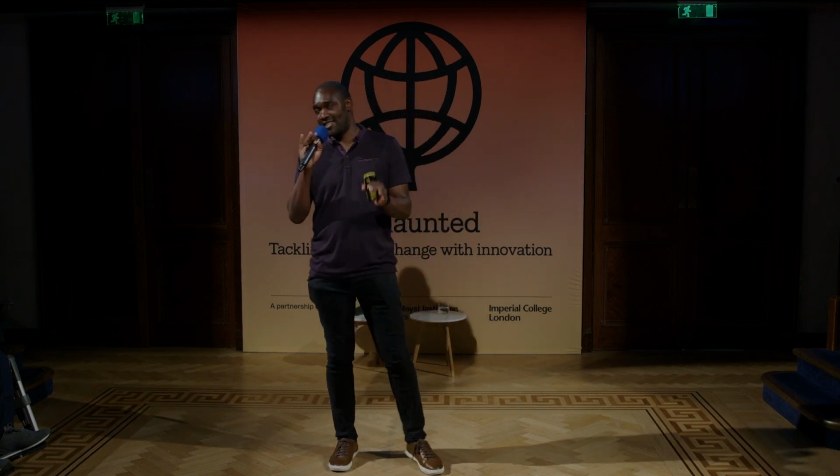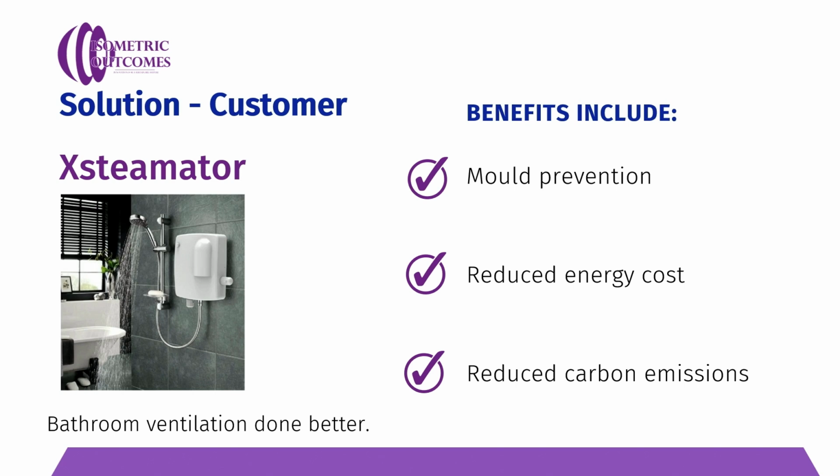your health. Our solution is the Xtimeter, our regenerative dehumidification system, which offers the following benefits: mold prevention, reduction of energy consumption, and also reduction of carbon emission.